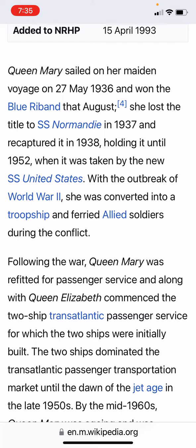So yeah, with the outbreak of World War II, she was converted into a troop ship and ferried.